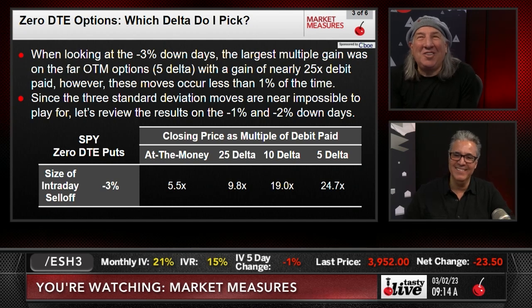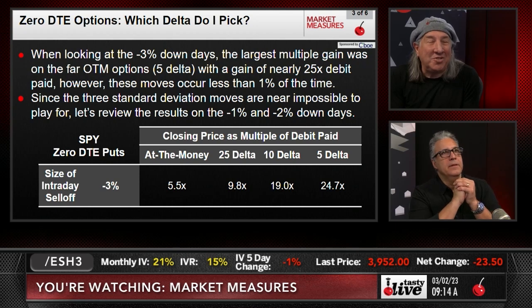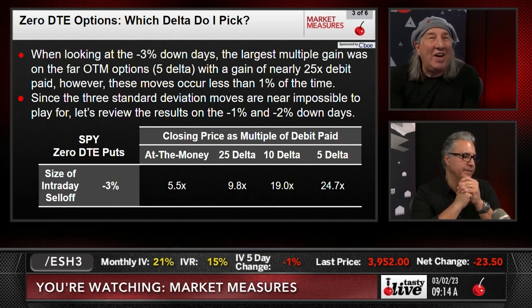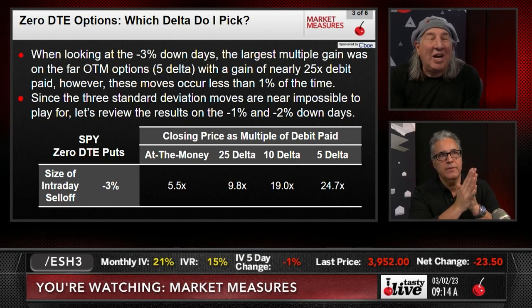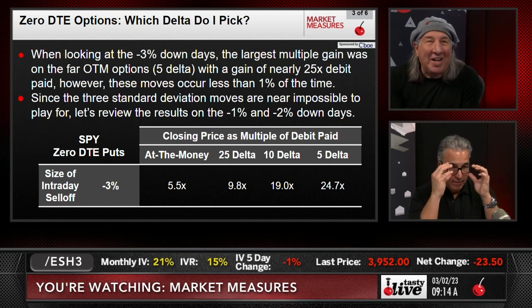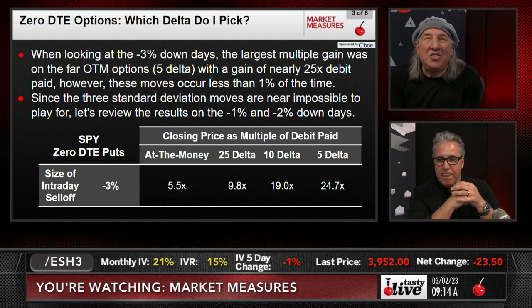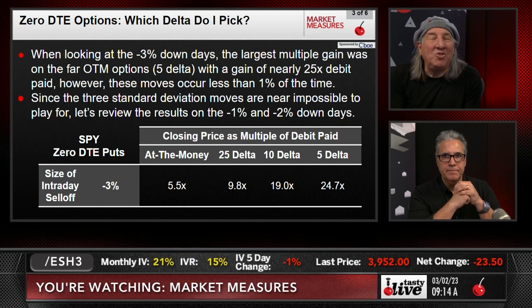When looking at 3% down days, the largest multiple gain was on the far out of the money options. On 3% down days, the 5 delta had a gain of nearly 25 times what you paid. All right, but you're paying 10, 15, 20 cents. However, these moves occur less than 1% of the time, so you can't play for that. Since 3 standard deviation moves are near impossible to play for, let's review the results of 1 and 2 standard deviation moves, which are more realistic.